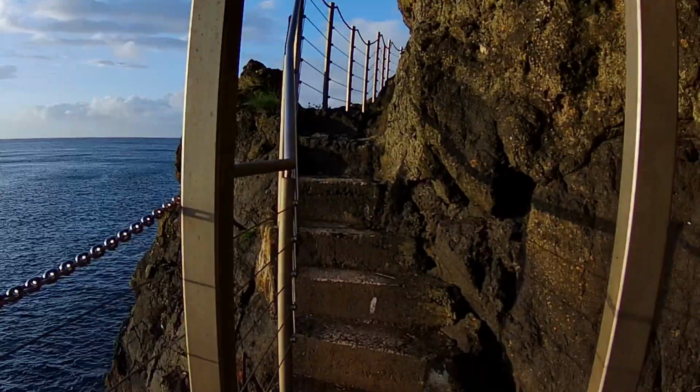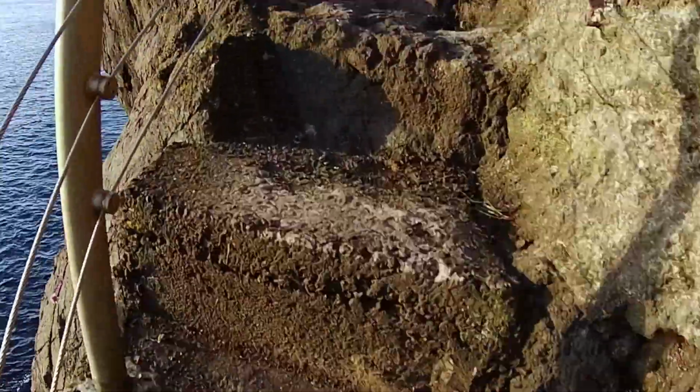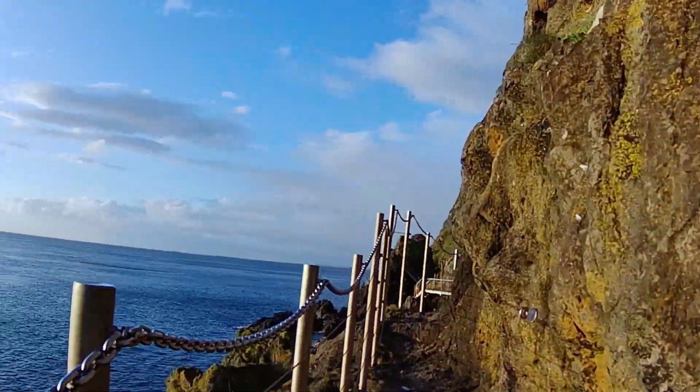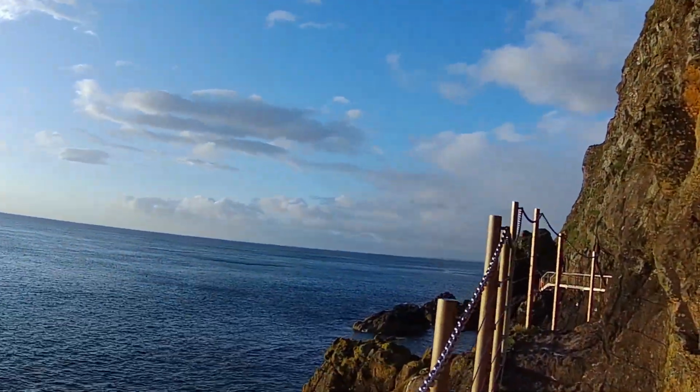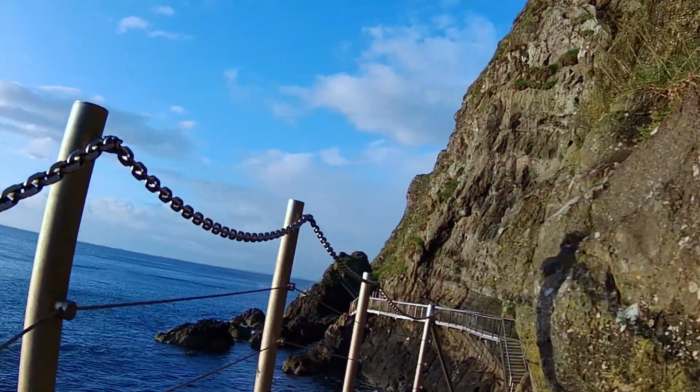I'll just go a wee walk, folks. Most of them are steps now, they're cemented now, obviously, but back in the day they were all hand carved into the rocks, which is a feat on its own. This is a feat on its own, folks.